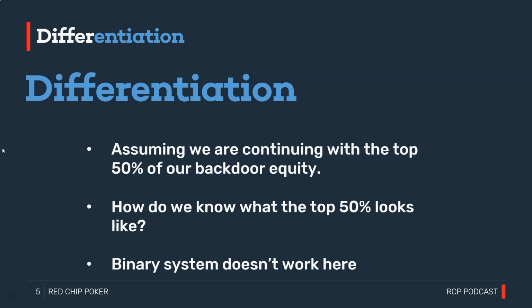That's a binary system. And the problem there is, if we defend all of our backdoor equity in a certain scenario, we'll nearly always be over defending. It doesn't matter what the texture is. If it's a dry texture and we defend all of our backdoor equity, we're definitely over defending. If it's a drawy texture and we defend all of our backdoor equity, we're not really going to be folding very much. We're going to be hugely over defending in such a scenario.